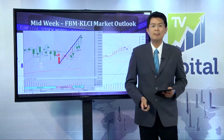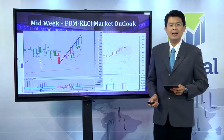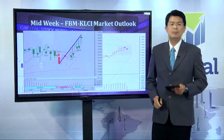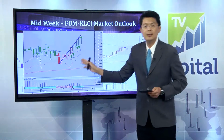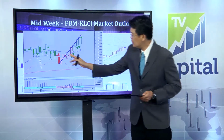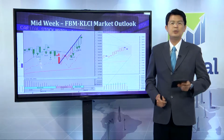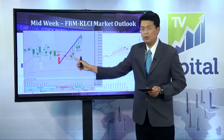For our midweek market outlook, here is the midweek market update. Let's review last week where we left off. The market was then at the verge, around here, of breaking up the old resistance at 1840. Looking from the price and volume chart here, there is evidence showing that this is likely the case. We had a sign of strength, SOS. It is a situation where demand overcomes supply and there is also absorption at this level here.